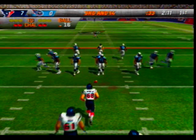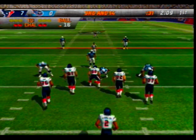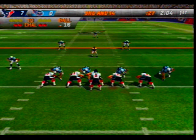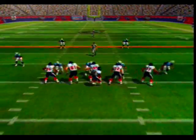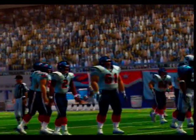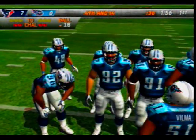Third and 14. Ball on the 16-yard line. Hamilton goes to work with an empty backfield. Dropping back, pressure coming, with the throw, and he can't hang on. The defense forced the issue that time, John. The guys up front got good pressure, forcing him to get rid of that one before he wanted to.